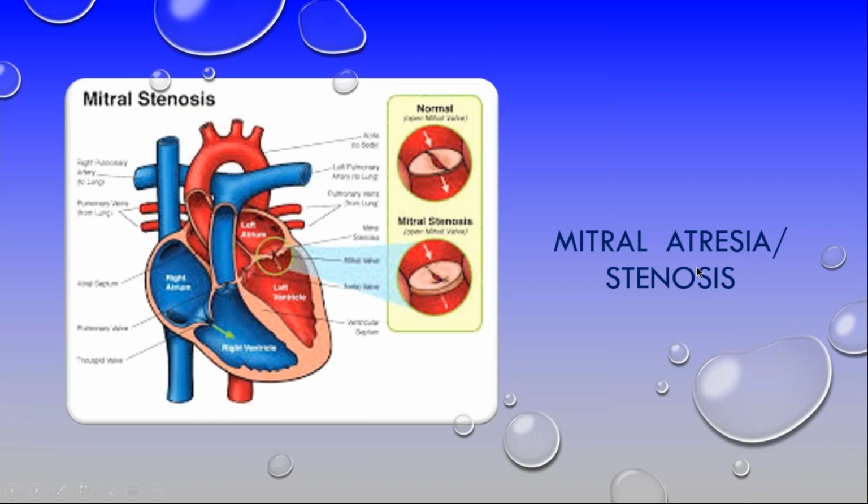Mitral valve stenosis or atresia. So that problem sits here. Either we don't have a mitral valve, or we have a stenosis, or it hasn't developed at all. But it's on the oxygenated side of the heart.